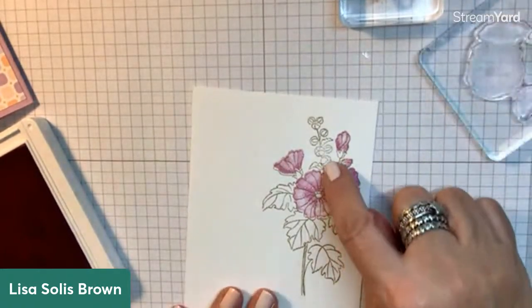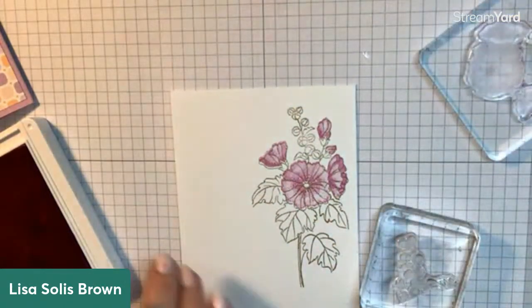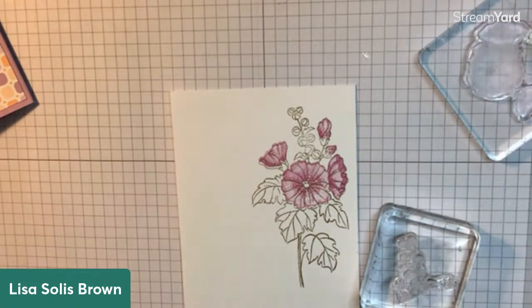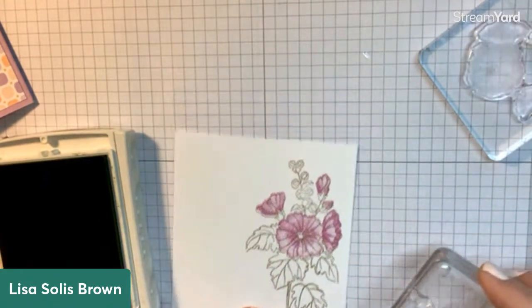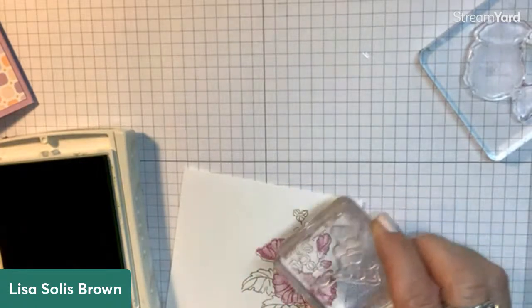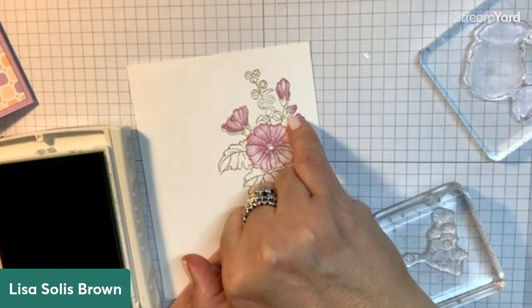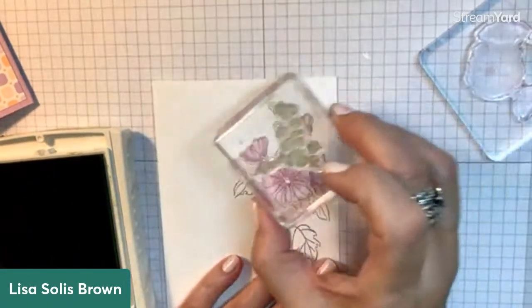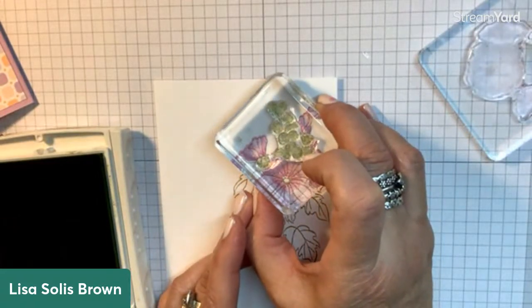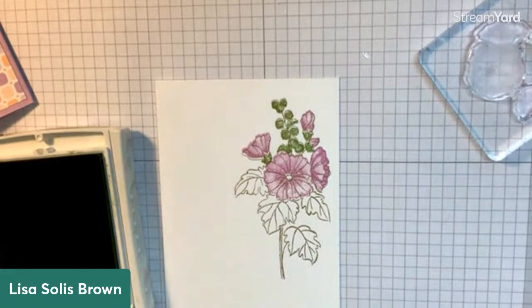Okay, now let's do this part right here, which is going to be green. So got that, and I'm using Old Olive. And let's ink this up. I'm going to give myself a little, okay. So it's going to cover this part here, and then these. Okay. So let me ink it up in Old Olive. And then I'm going to hover over it, line it up because I can see the images, and stamp. Okay. Isn't that great?